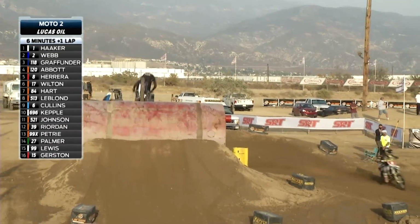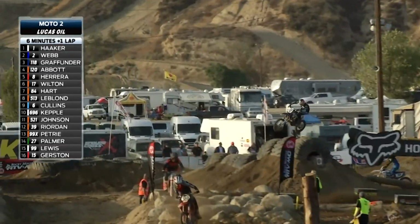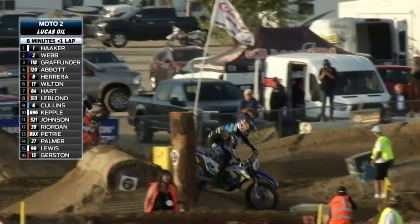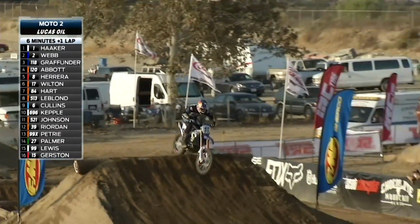Keeping it somewhat simple over the tire. We saw it in round one, guys trying to jump it caused problems. Cody Webb went down. Abbott had some mistakes. But today, it seems like the riders are staying a little bit more patient. Solid lap for Webb, but he's losing touch with Colton Hager.